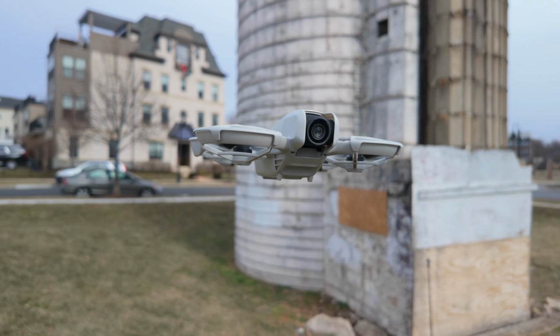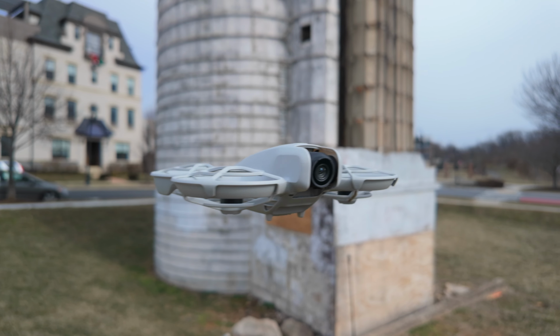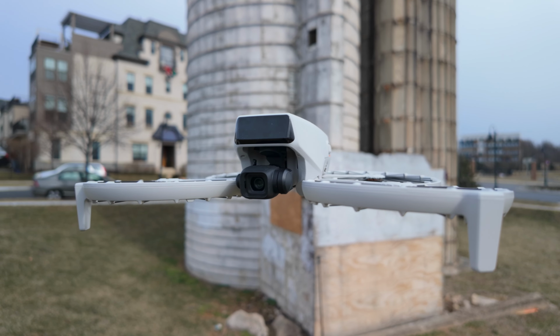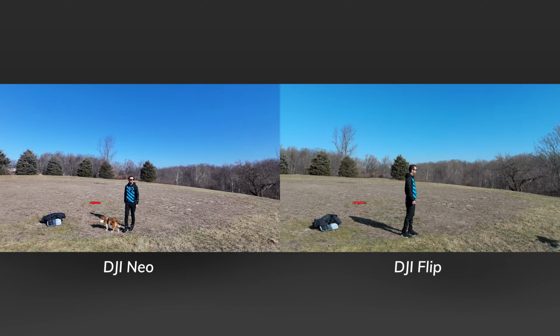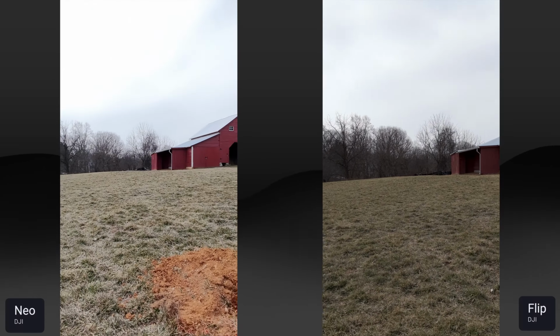So let's just go ahead and start off with the image quality. The Neo has a half-inch sensor with a 14mm equivalent lens that shoots at a fixed 2.8 aperture, while the Flip has a 1/1.3-inch sensor with a 24mm equivalent lens at a 1.7 aperture. Both can shoot 4K video, but the Neo can only shoot at 30 frames per second, and the Flip can shoot up to 100 frames per second.